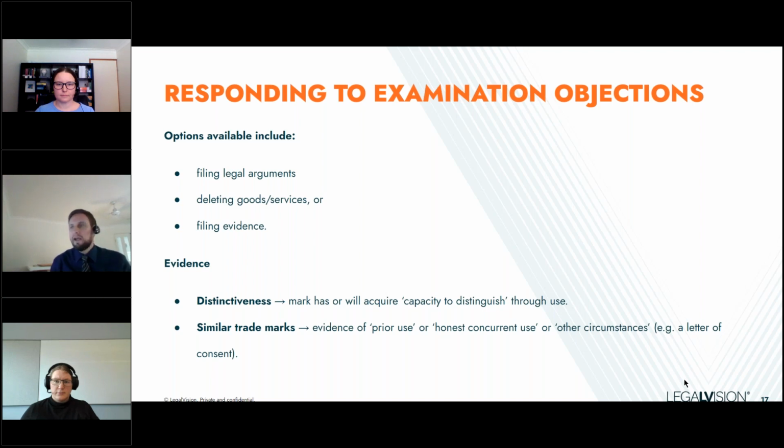So what do you do if you get an adverse examination report that raises objections against your application? Well, there's a number of options that you have. The first option is just to file legal arguments saying we got the objection wrong. And we do often get objections wrong. That's a consequence of the system sometimes being a little bit ambiguous and there being a lot of grey areas around what is a distinctive mark and what is a trademark someone is likely to confuse with an earlier trademark. So you're welcome to file submissions either directly or via a legal representative, basically saying, well, we think you've misapplied the law or you've misunderstood what the trademark is or you've misunderstood the market. There's a number of ways that you can go about arguing that our objection is incorrect.